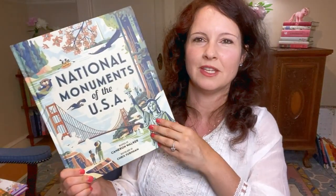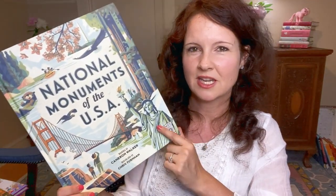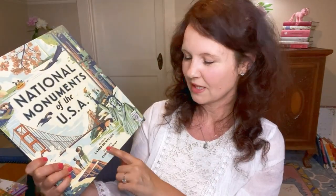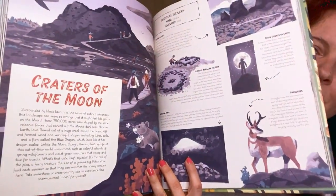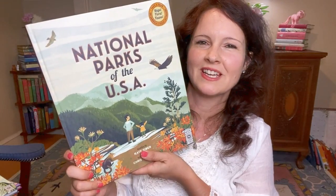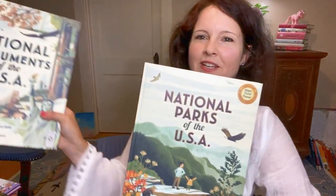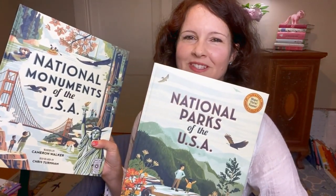We actually have the National Parks of the USA book, and we've been reading it for years now. And so they recently came out with the National Monuments of the USA. It's written by Cameron Walker and illustrated by Chris Turnham, and it divides the regions of the USA up. There's Craters of the Moon. Here's the other one we have, National Parks of the USA, incidentally, that I just ran out and grabbed. So now we have National Parks of the USA and National Monuments of the USA.